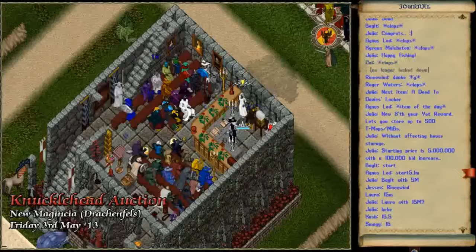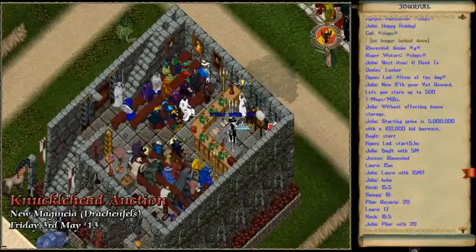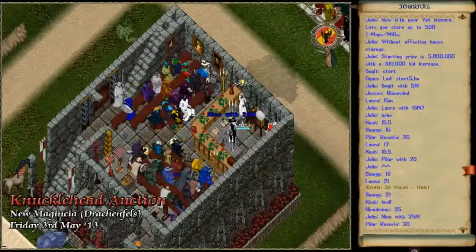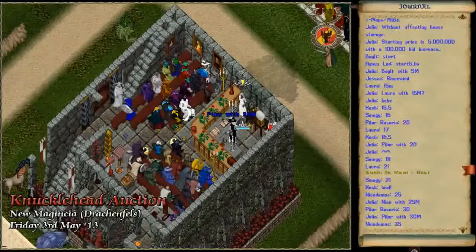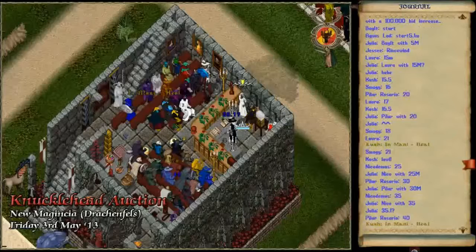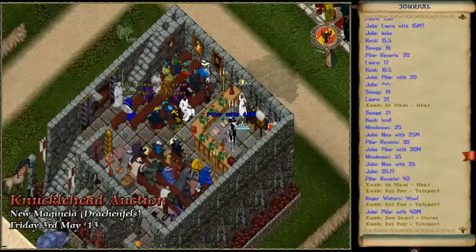And we've jumped straight up from 5 million to 15.5, 16, 20 million. So, 21 million. 25 million. 30 million. 35 million. 40 million. I was expecting this to go high, but I've got to admit, I wasn't expecting this high. This is really good.